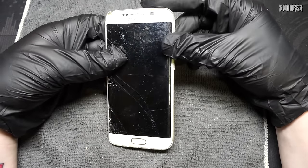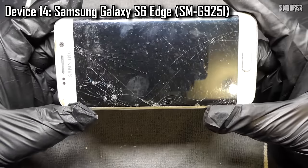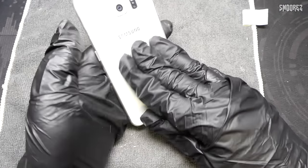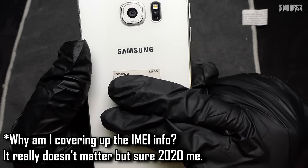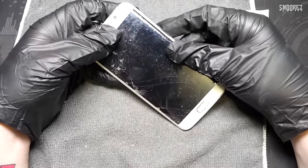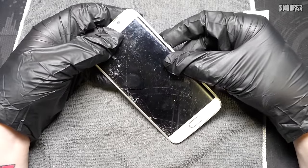This is an S6 Edge. Looking at this, you would go, that's not gonna work. S'mores, you're an idiot. Why would you even get this? That's because the sticker on the back says it's a 128 gig model, G925i. So of course I'm gonna get it. The funny thing is, when I saw this, I thought I'd hold the power button and it powered on. And I think in excitement, I just threw it in the box and kind of left it.